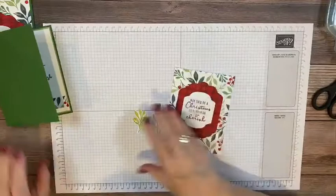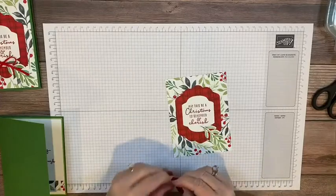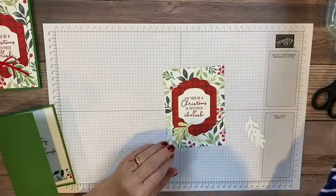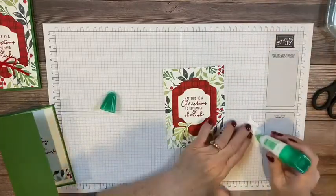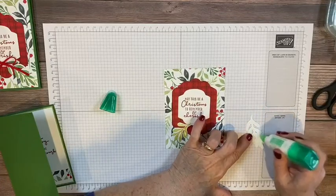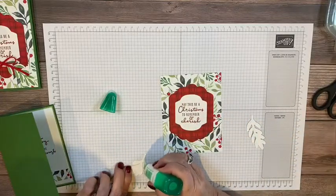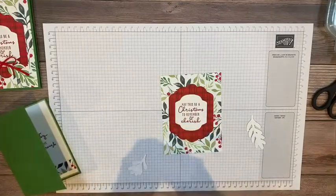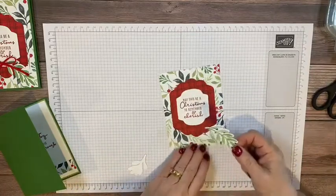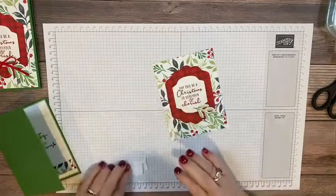So I am going to take this and add it to my design here. And I think that I'll use just a little bit of our multi-purpose glue on both of them. Doesn't take much. And let's just add this to our picture, if you will. Let that dry.